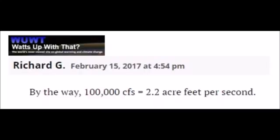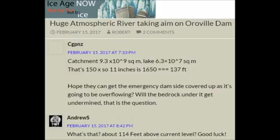And when you hear about measurements, 100,000 cubic feet per second is 2.2 acre feet. So you can use either when they're talking about how much they're draining off or how much inflow is coming in. Ice Age Now, Robert Felix's site, put some measurements together at 137 feet down to 114 feet of inflow. Compare what they can put through the concrete spillway.